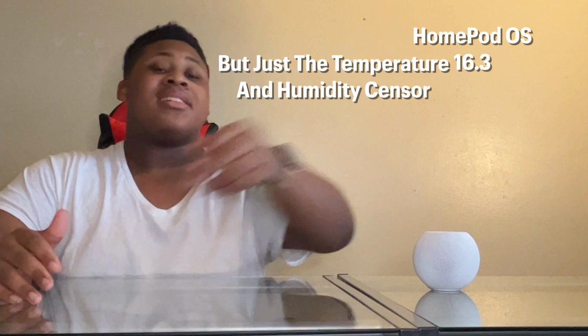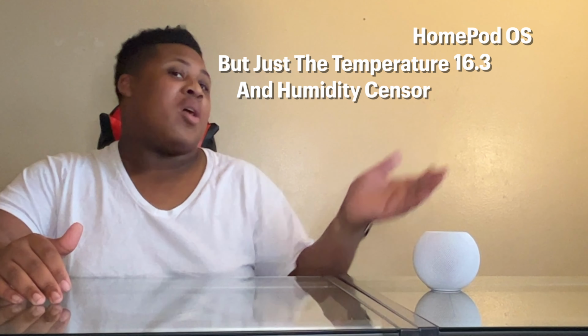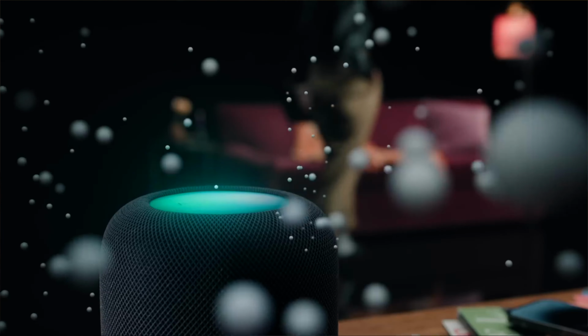HomePod OS 16.3 on my HomePod Mini. So in 16.3, it adds a lot of new features to the HomePod. And it activates temperature inside of a room and humidity, consisting of both the second generation HomePod and the HomePod Mini, which I have right here. Ambient sounds has been remastered inside of the HomePods. I think the new ones and the old ones. Yeah, both.